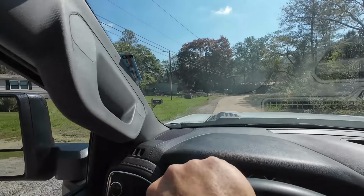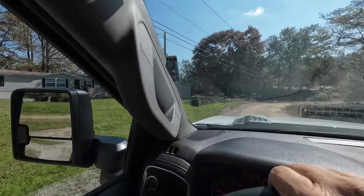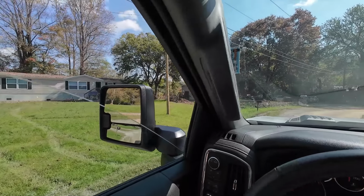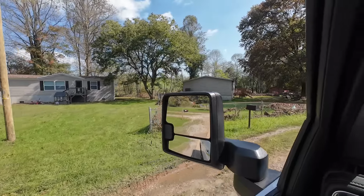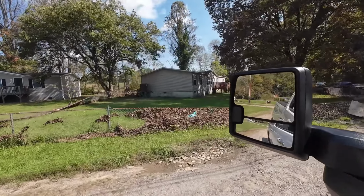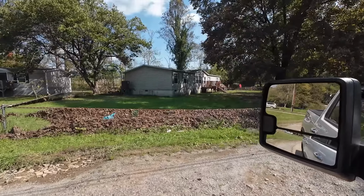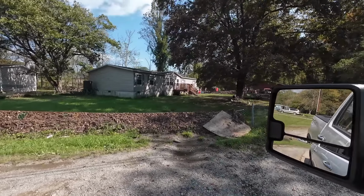Here's a good indication. This trailer here, it had a fence around it. You can see all those leaves. That's what the fence stopped. That's about how high the water was. You can see up on that trailer, it was right at the floor line on that trailer.